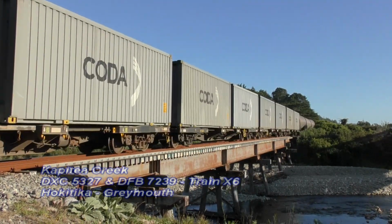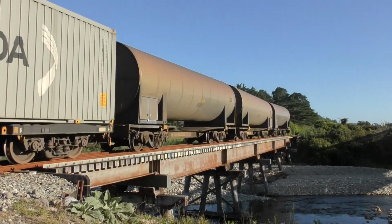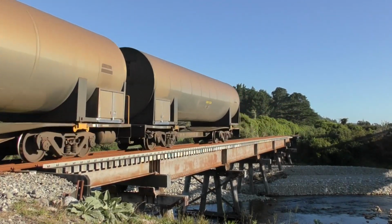During the peak of the dairy season, the Hokitika line is busy with export containers of milk powder and the 3 empty milk tanks returning to Rolleston for refilling.